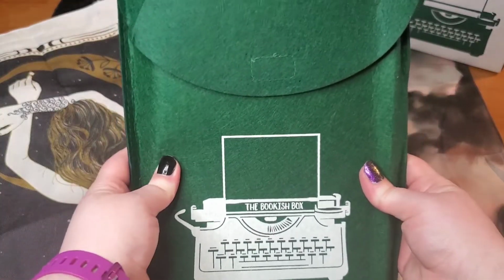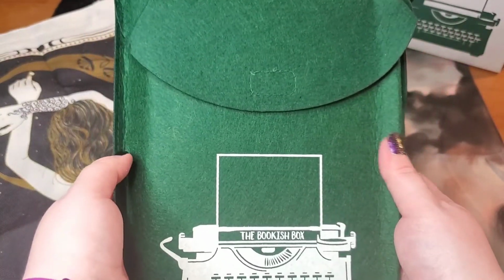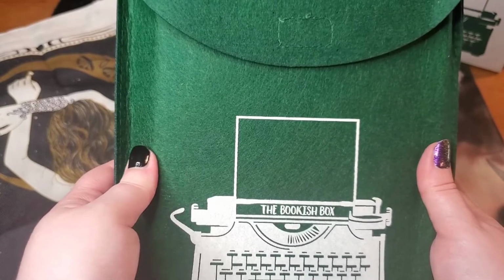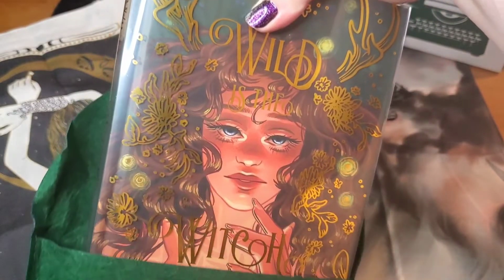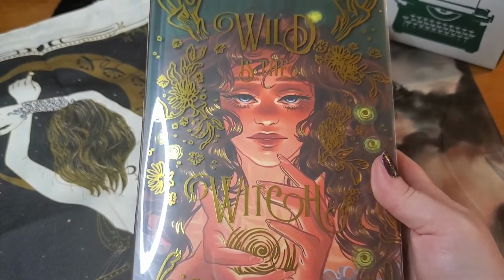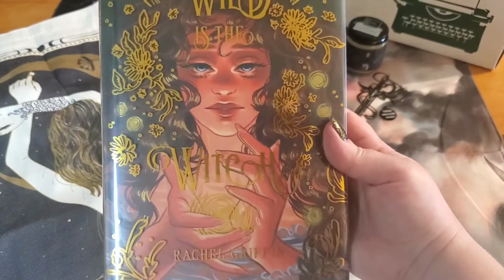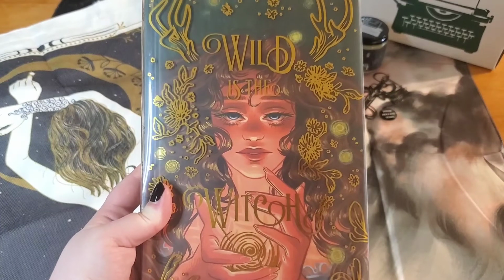All right, on to our main event, which is our book. And I always get super excited about these too because they're usually so pretty. The Bookish Box, I think, does an amazing job of making their books absolutely stunning. They truly are a piece of work most of the time. And yep, absolutely beautiful. So our book this month is Wild is the Witch, and I'm going to move that light so we don't get that glare on it as much as I can. So Wild is the Witch by Rachel Griffin. The book of the month is Wild is the Witch by Rachel Griffin.